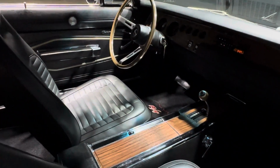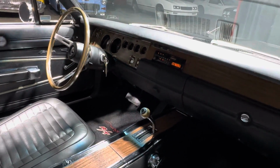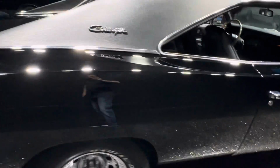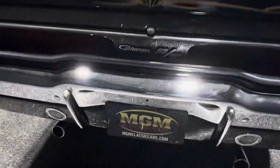There you go, guys. Bucket seat console car again. The only thing is, it's an aftermarket radio that's been put in the Dodge Charger. Beautiful and available here, right there.